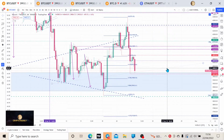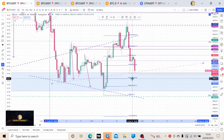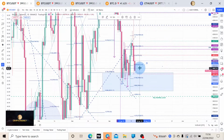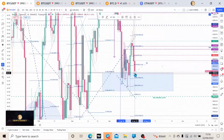If we look, I've drawn a little dotted line there. There is a little bit of a chance that we might get some kind of bounce from here. And the reason for that is if we go onto the daily time frame, you can see that this dotted line that I was just showing you is the joining of the wick lows from the daily. So there is quite considerable daily support there at that point.